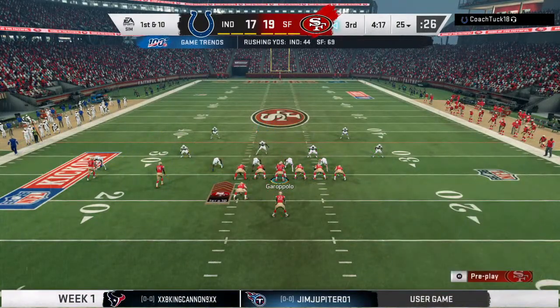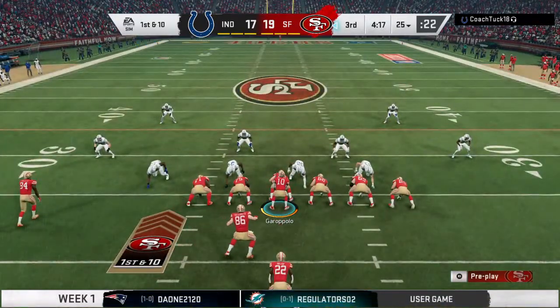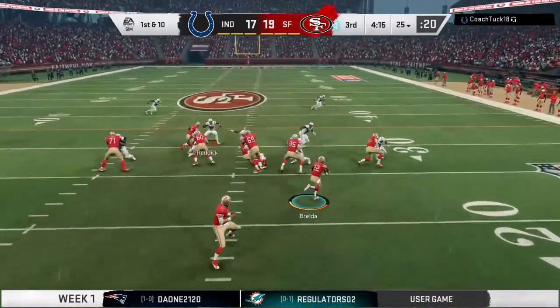And they split the uprights last time for 3. They've got the lead. They're not going to play this conservative. They're not hoping for another field goal. They're hoping for a touchdown. I'm with you on that one. I like where your head is.